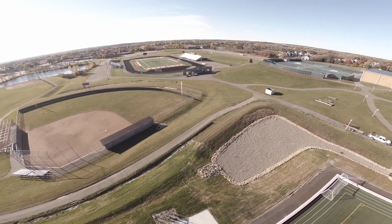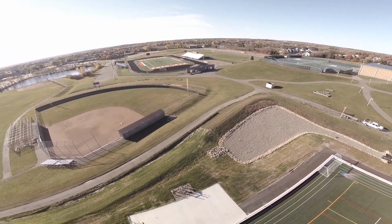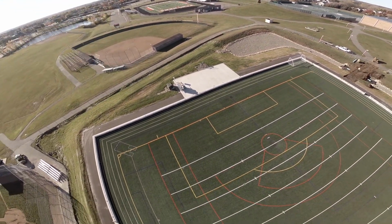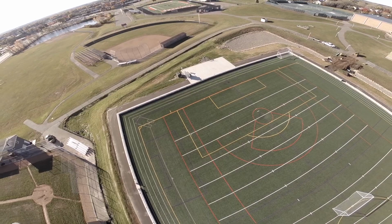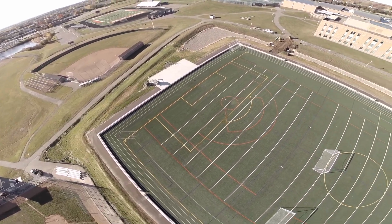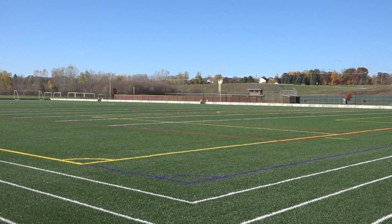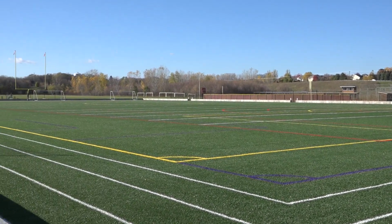Having the new turf really opens up a lot of possibilities for us from a sports perspective in the fall and the spring. Here at Lakeville North, we're really landlocked, and we've always been in a difficult situation since we went from a 10-12 building to a 9-12 building many years ago. There's just not enough space for all of our teams to practice and to have their games when it comes to soccer, football, marching band, lacrosse, softball, baseball, all of those programs, we struggle with space.